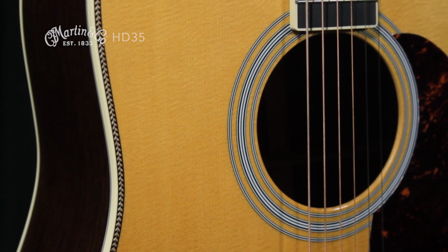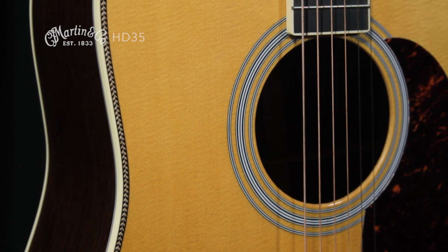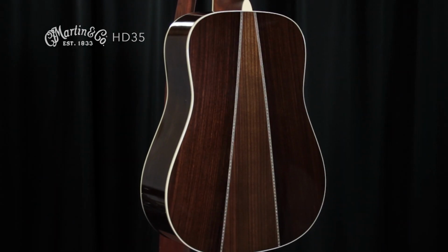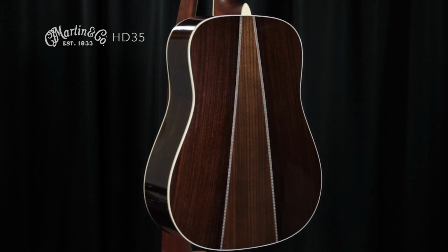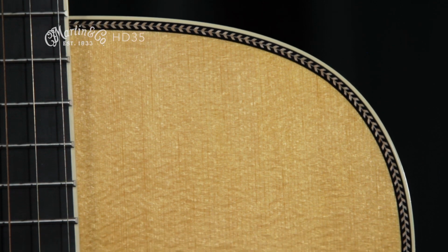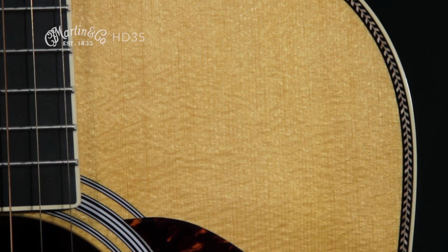So on this guitar, we have a premium solid Sitka spruce top. It has scalloped bracing. The bracing is all hand sanded and put on by hand. A lot of handwork goes into every Martin guitar. The back and sides are high quality East Indian rosewood with a 3-piece back and beautiful inlaid marquetry. The top has inlaid herringbone purfling the top and hand inlaid.